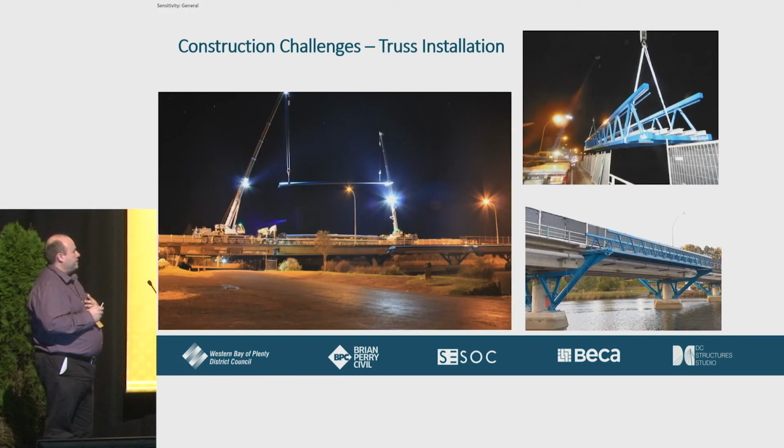And this was the installation of the Cycleway trusses in a more conventional way, using a tandem lift from bridge deck level, which was more straightforward, but still needed a lot of planning and temporary works considerations to avoid localized overstressing of the bridge deck and the crosshead column connection.